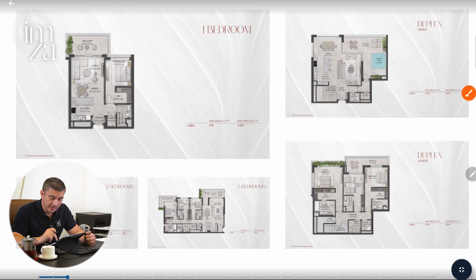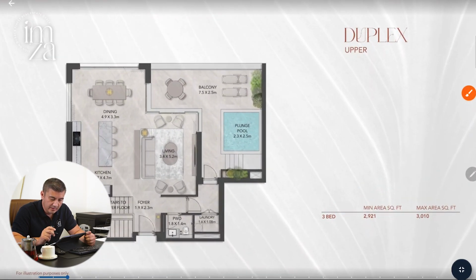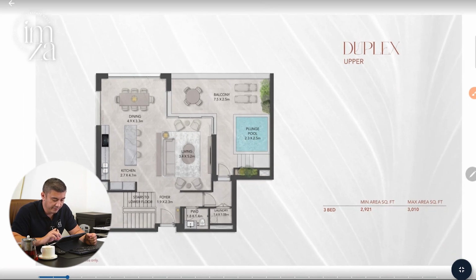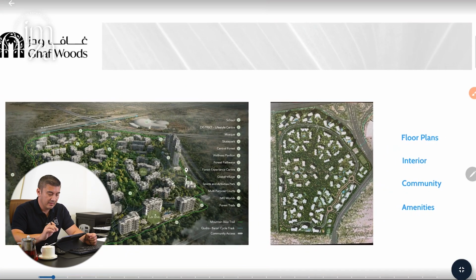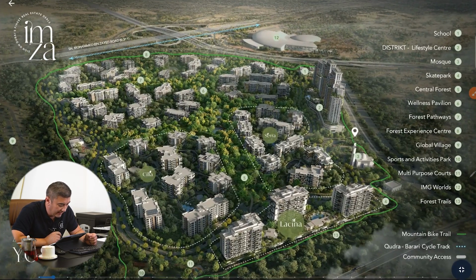And if you look at the duplexes over here, they will be approximately 7 to 8 million, and the approximate size would be 3,000 square feet, with a pool, always on the top floors. The buildings are low rise, all of them between 7 to 8 floors maximum, which makes the inventory quite limited and one of the best options as an investment.